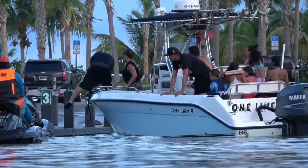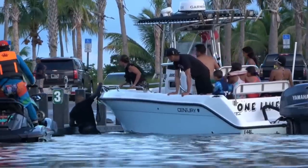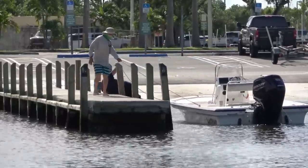Our first subject we're going to talk about this week is going to be the art of docking and launching. This really is one of the more difficult things for people to master. For whatever reason, people struggle down at the boat ramps or when they're trying to approach docks with their vessels. One of the biggest reasons I think this is so difficult is I think nobody actually practices this.